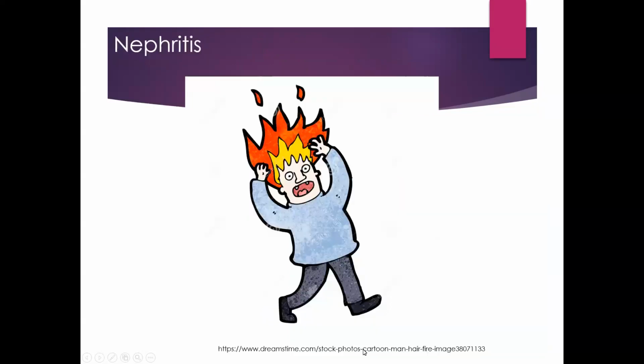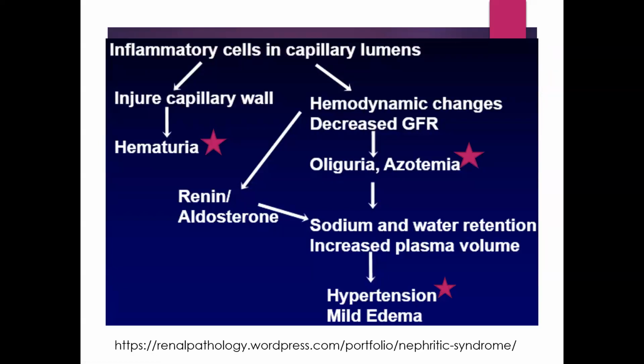Contrary to that, we have nephritis. So before, with nephrosis, we saw the guy, a very indolent disease in the bed, lots of swelling. It takes time to develop that. With nephritis, it's much more acute and much more associated with hematuria. So we can do a similar flow chart for nephritic diseases.